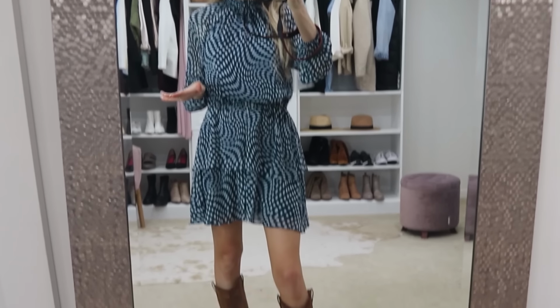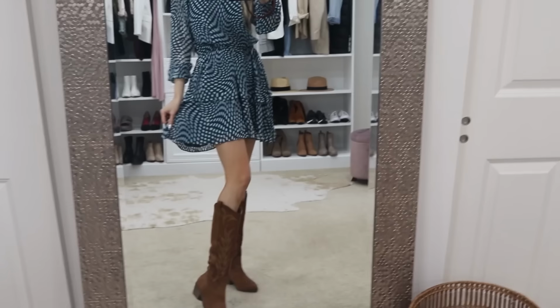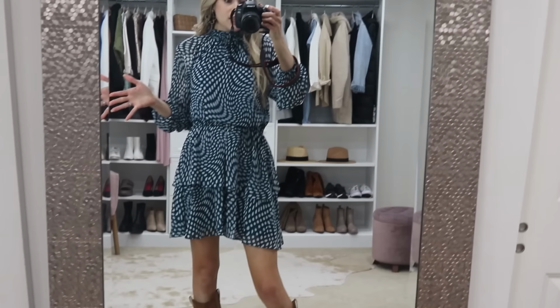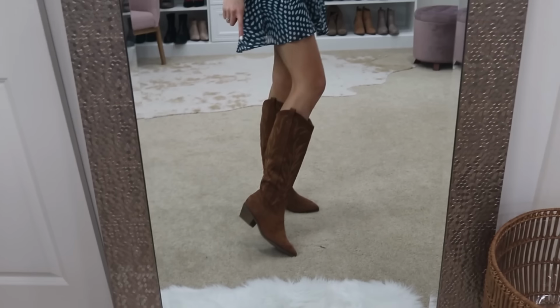Another way I personally love to style it is throwing it on with some knee-high Western boots. Western boots are all the trend this fall season, and this is a way that you could easily style it slightly more casual, but again, this would even be a great teacher outfit idea. I mean, there's so many ways to style this dress. It is just my absolute favorite. I know I'll get questions.